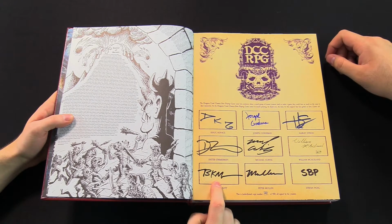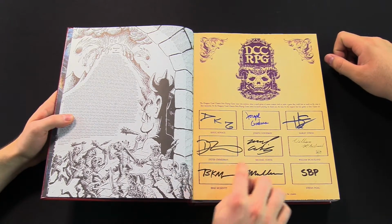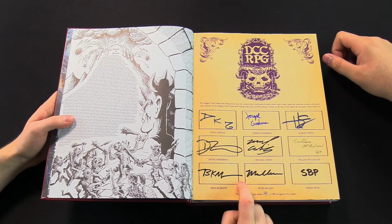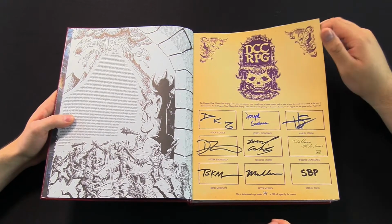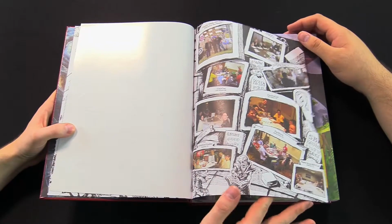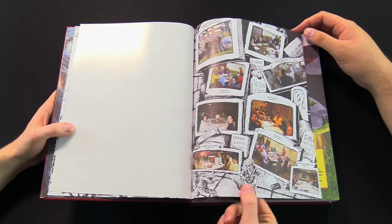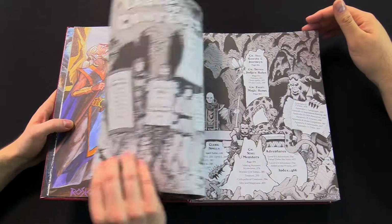This is just for the leather-bound edition. They're not printed. They all went through with a Sharpie. These are the signatures of the main developers of the book. And this is book number 388 out of 400. We're close to 400. That's cool. It shows where they've been, different cons, stuff like that. This is only in the leather-bound edition. And then we get into more awesome artwork.